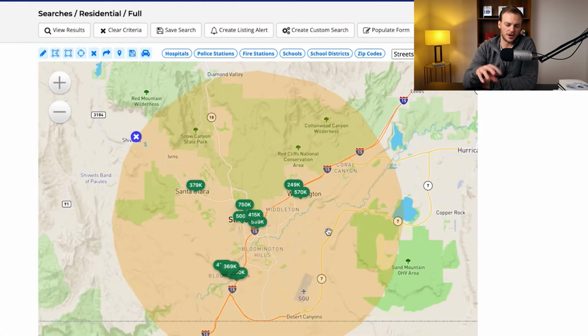Okay, so as we jump into this, you're going to notice that most of St. George is really kind of a newer area. I've got this outline here showing houses that were built before 1980. Now, these are homes that are on the market, but it's going to give us kind of a good representation of what's out there and what's available in these older neighborhoods.